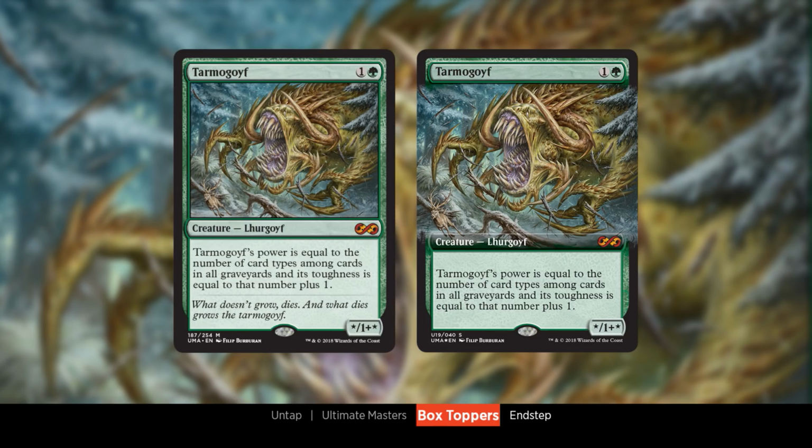We've got the regular version on the left side of the screen and the box topper on the right. You'll notice that they both have the mythic symbol. Now, all of the box toppers that you'll see will have the mythic symbol. That does not mean they're mythic in the set. That's why we're showing you the counterpart in the actual set right next to it, so that you can see exactly what rarity it is in the set itself.